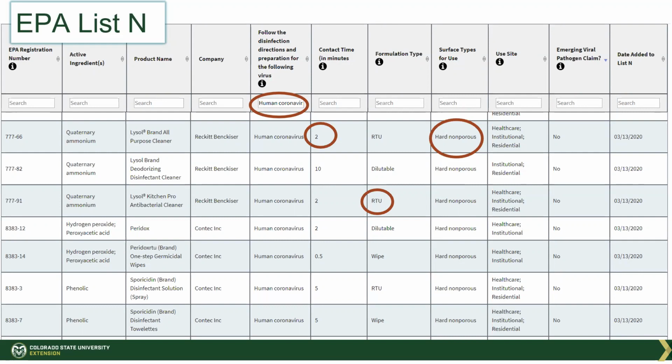There are products on here that will have very similar ingredients to the sanitizers that you might already be using. What you'll notice is that some of your labeled sanitizers will not appear on this list, because under that particular label, that EPA registration number, it is not labeled to kill those harder to kill viruses that we're targeting. But it will show you the active ingredients that are in one of these EPA listed products.